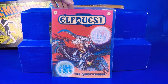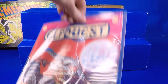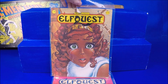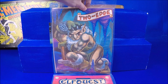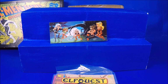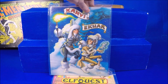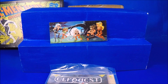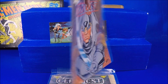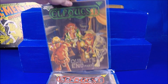Okay, we got number 15. That's the back. Number 16. That's the back. I love that they have full illustrations on the back. Number 17, just really fun artwork. Number 18, that's the back. It's like a Troll King. Number 19.